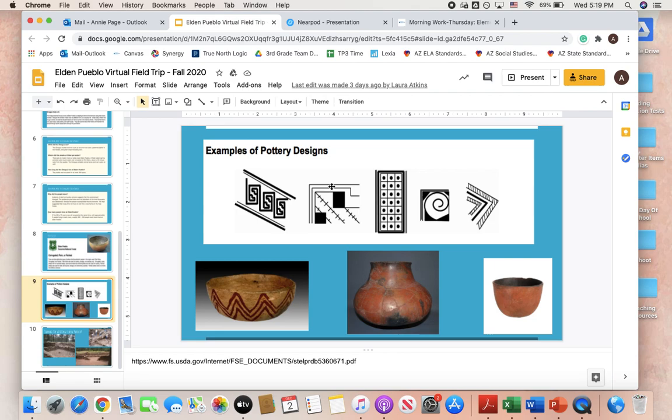Here are some examples of pottery design. And so I think this one looks pretty familiar. Maybe that's what I saw etched out on the rock. Who knows? Maybe they etched that out on the rock. Very cool, isn't it?